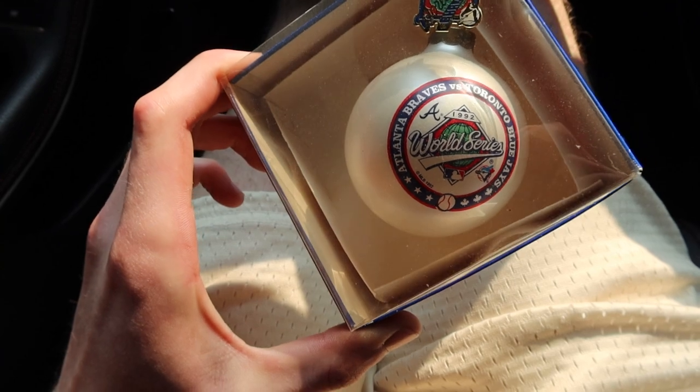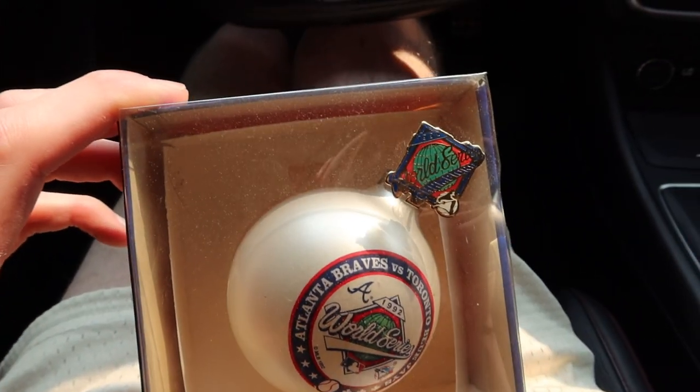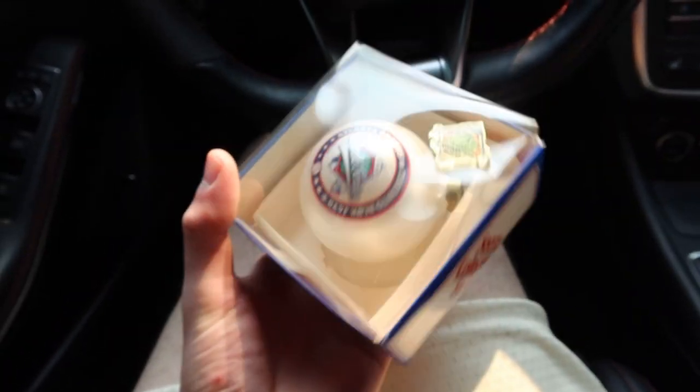Found a 1992 Blue Jays World Series Christmas ornament with a little pin. Kind of cool, only $2. We'll put it on the Christmas tree in the store. Off to another one. So we've probably hit about 20 so far. Not so much luck, but we're on the way to another one.